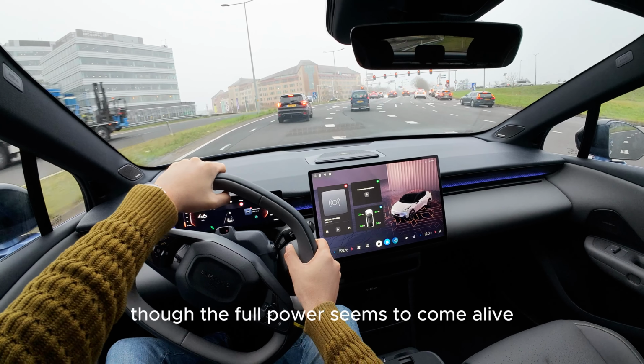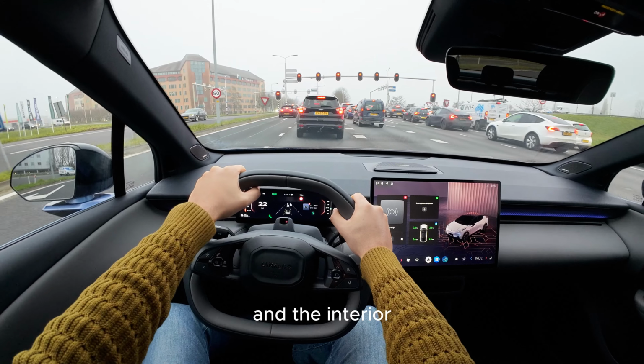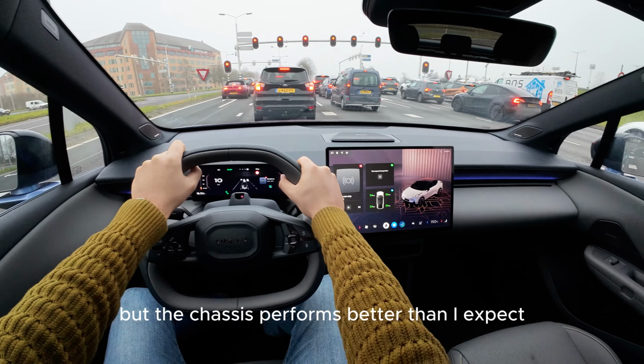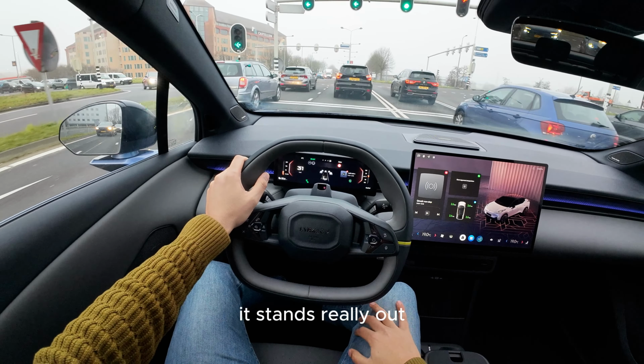It's quick enough, though the full power seems to come alive mainly in sport mode, and the interior is pretty basic, but the chassis performs better than I expected. And when it comes to value for money, it really stands out.